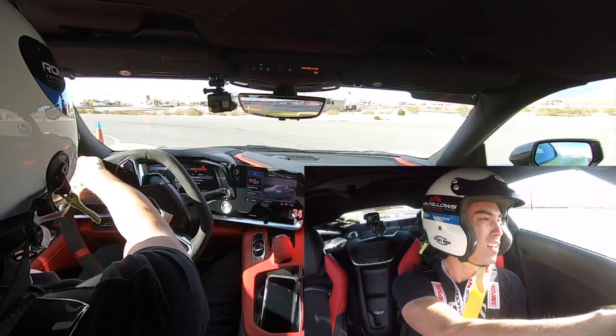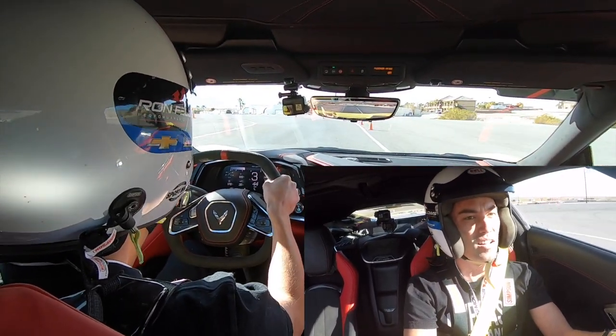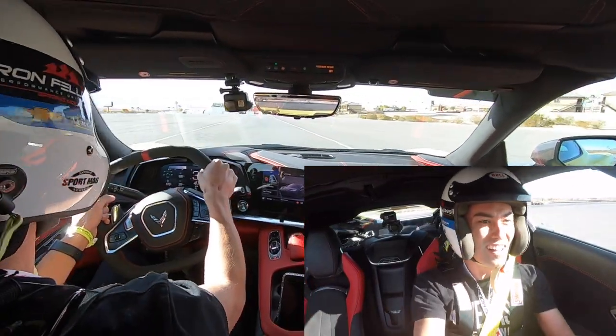All right, Matt, so first of all, let's work on the eyes just like we do with Paul. Eyes all the way down to the turning cone, mark it. Eyes left, look for the apex. Make sure you're in manual mode, make sure you're in third gear, Matt. Click the apex, look to the edge of the track, all the way to the edge.